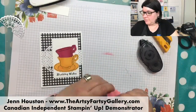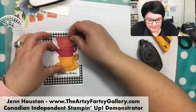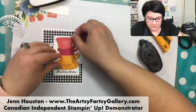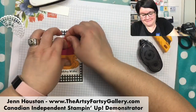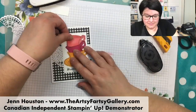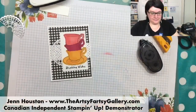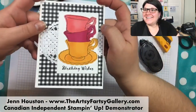Oh yeah, I was going to pop them up. Anyway. Kind of want to make them a little crooked so they look... Push and tuck there. So, there. Cute. What do you think?